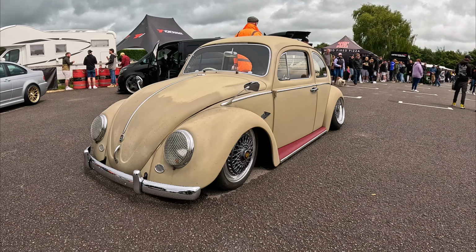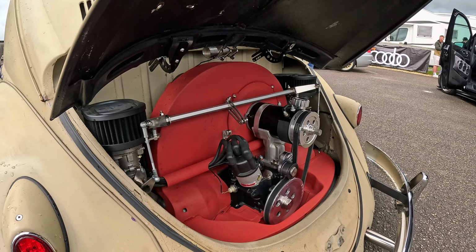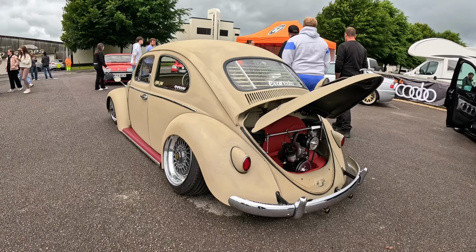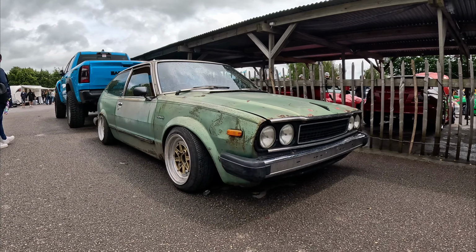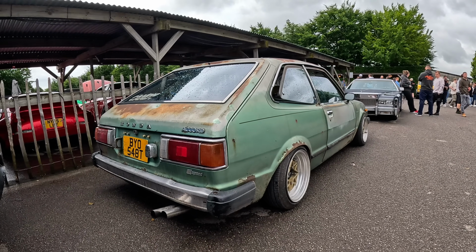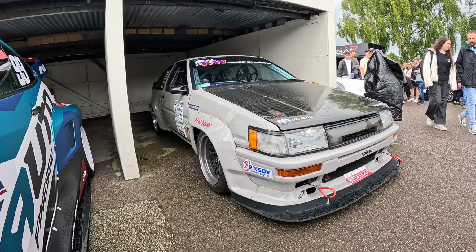I'm loving this beige old school Beetle, absolutely slammed on its belly. It's proper mint, and the red accents really set off the beige paint. Check out the random rusty Accord sitting over here. Another couple of cool Golfs here, and another AE86 over here.